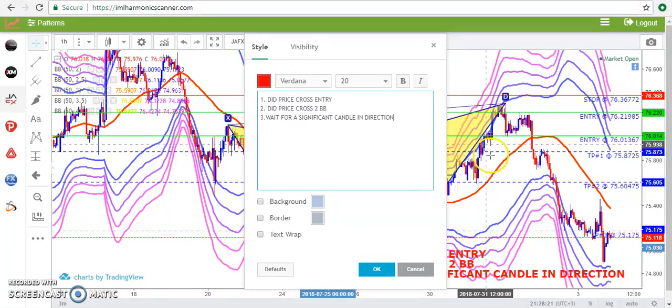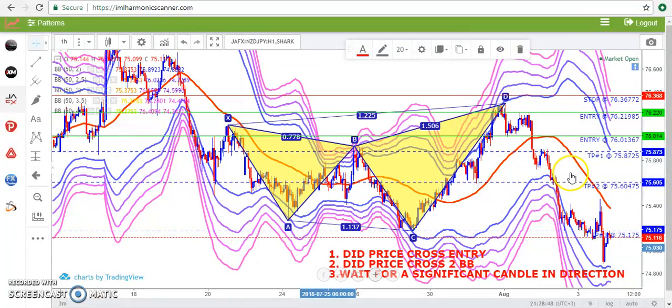So the first confirmation, did price cross? When did price cross entry? It crossed it here. It also crossed it here. When did price cross 2 Bollinger Bands? You have this Bollinger Band down here, then you have this second one here. It hit it right here. Once it hit that second entry, it was on the second Bollinger Band. Now you have to wait for a significant candle in that direction, which is right here. This red candle here. I don't know if you can see it. Let's see if I can enhance this so you can see it.